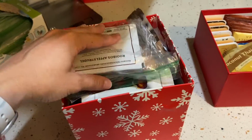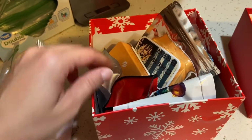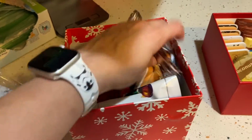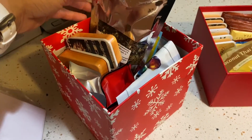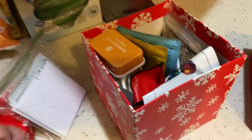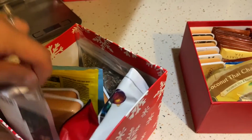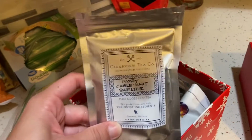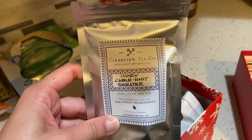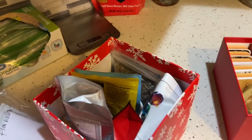This is loose leaf tea. So these are loose leaf tea packets. Got some random loose leaf teas in here. This one, what is this? Ooh, antioxidant punch. This is one I got at a local festival. I'm trying to find, this is the one that Debbie from the Canadian Crocheters sent me. Ivory cable knit sweater. It's so good, so good. So yeah, that's all the tea.